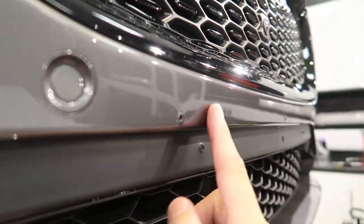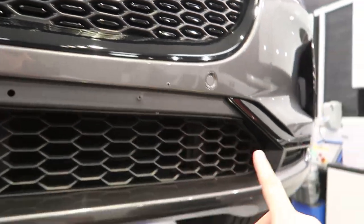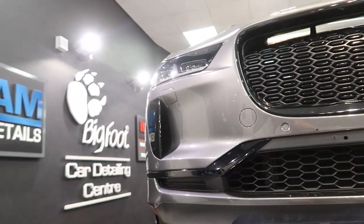So I've already got this one pretty flush. This one's flush, just got this one to do. Check and prep all under here, then I'm pretty happy with the front bumper prep.